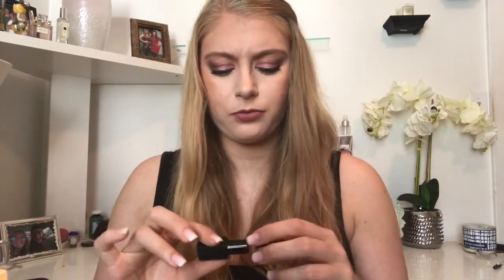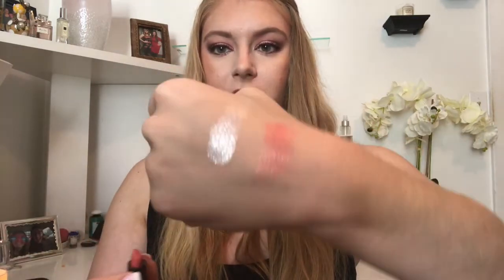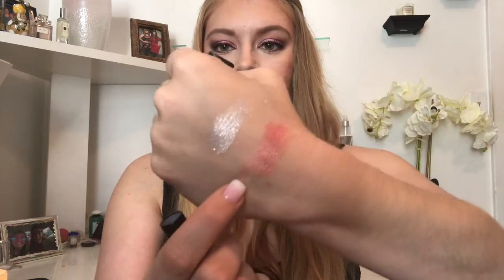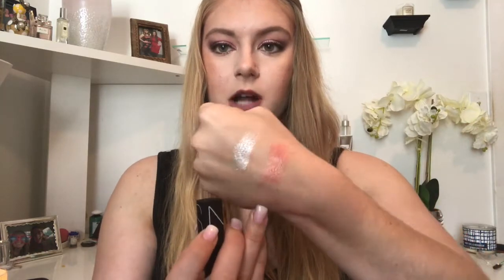Next up is another lip product. This I got as a 100-point reward or a deluxe sample from Sephora. This is the NARS Lipstick in Orgasm. This is one of their newer releases. And my problem with this is that it's so sheer that it ends up being really, really frosty looking on the lips. This is a peachy gold, shimmery kind of lipstick, which looks beautiful in the tube and okay swatched, but when you put this on, it's so sheer, you look like you have a 90s frosted lip, which is not something that I am interested in.